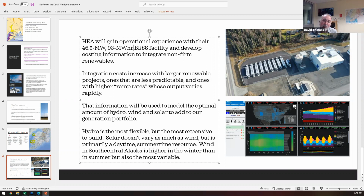And if we get the right amount of wind and sun at the right price, then that more than offsets the cost of the gas that we don't have to burn and these integration costs, and potentially, I hesitate to say lower rates, but if we can keep rates stable, then inflation will lower rates in real dollars. So my hope is that some of these projects emerge to be so economically viable that, again, the gas it saves, less the integration costs, maybe we can get this wind for less than that.